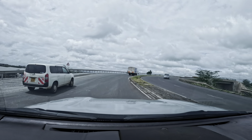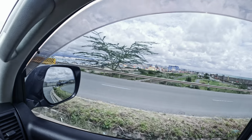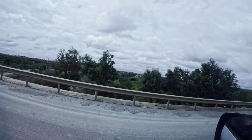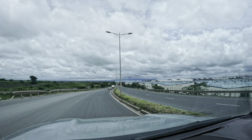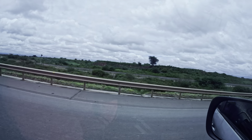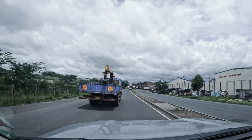So as we approach, let's see. There is a park. Are you seeing the park for the containers? All those containers coming from the train station. This is the train tracks. Oh, look at there. The train station over there. I don't know if the camera can take that, but yeah. That's the SGR, the line of the standard gauge railway. This goes to Mombasa? Yes. And to Naivasha. I can't wait to go to Mombasa, guys. I'm going to Mombasa soon and we are going to share the video here.